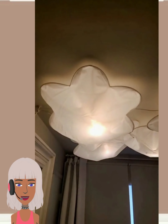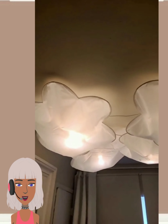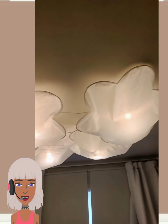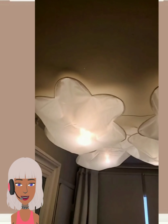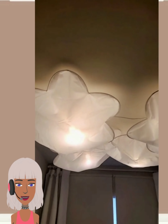So here we have some cloud lighting. This would be great for like a child's room, and they can use it as like a nightlight, or if you just want like some ambiance in your room. You can use like different color lights and stuff. I think that would be really cool.